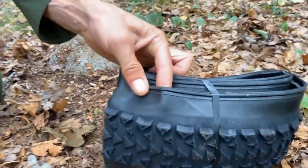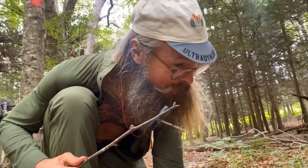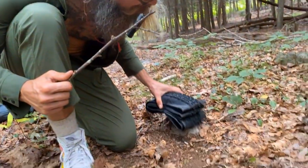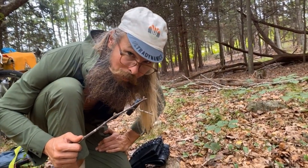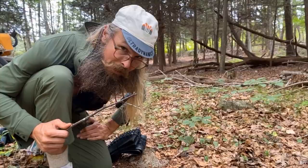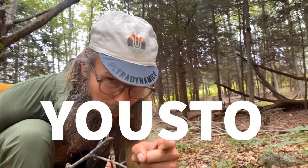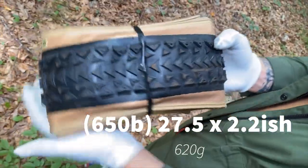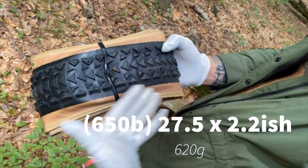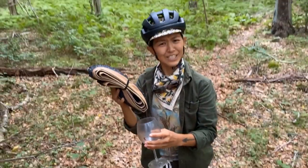Slightly heavier sidewall. It's not going to be as flexible, but significantly tougher. Same thing. Hits the rock and keeps going. So if your adventures tend to be a little bit more on the wild side, Robusto is Usto. Mmm, that's expressive.